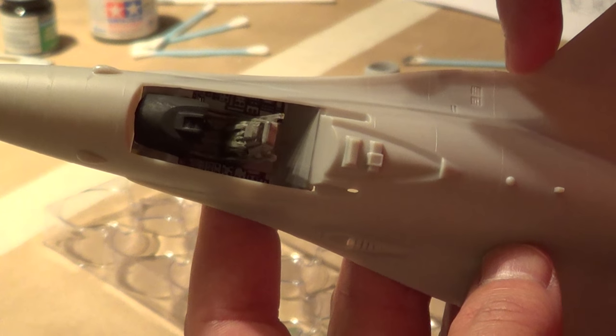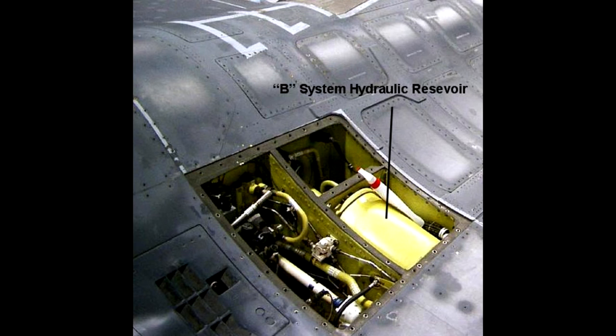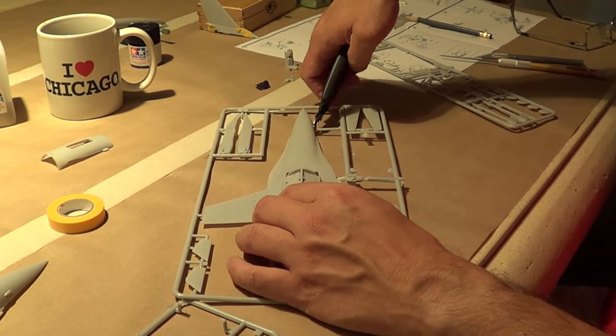If you look where my thumb is, this is where the hydraulic reservoir pumps are, one on each side, A and B system. In the debris field, the first major system item I found that was recognizable was a reservoir pump such as this one. And this is shown on the map in the green-blue lettering here. It's time to cut the bottom fuselage.